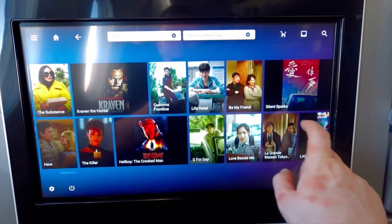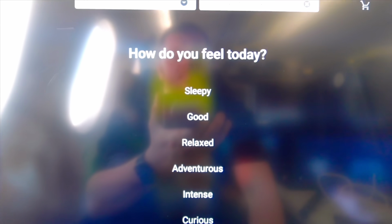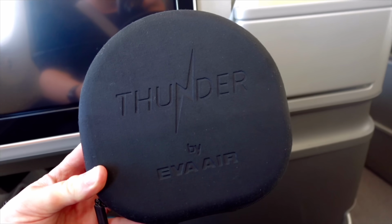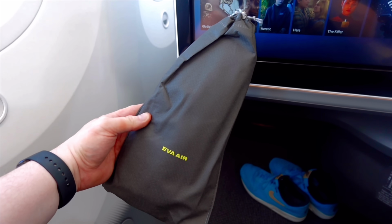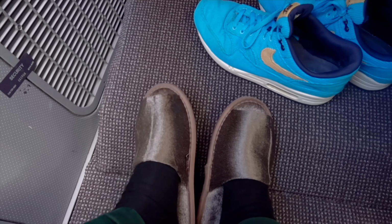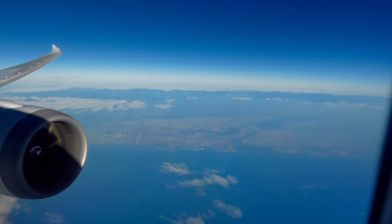Now, as far as in-flight entertainment goes, EVA has quite a good selection of English language choices for an Asian carrier, although the headphones they provide, while looking the part, are definitely inferior to a lot of the competition, with pretty weak noise cancelling. It's also worth pointing out that despite this being a very short hop, slippers were also available. Flying in Asia is a lot different to making the same length of trip in Europe. It really is a different world out here.